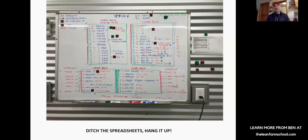It's much better if you have any people you're working with, even if you've got just one other person, to make that system visual. Hang it up so everyone can see what's happening. We have two colors of magnets here so we can indicate whether we're using tarps or row covers, and I have drawn in where our header lines are for irrigation. Whatever production information you feel would be useful to your team, throw it on here and get it out of your head and out of your laptop.